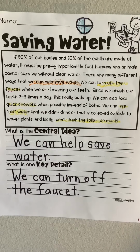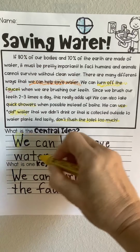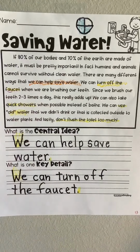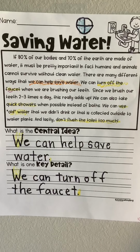Now before I finish, I'm going to highlight my uppercase letter and punctuation in both of my sentences. And I am done. When you have finished, you can type your name in the text box and turn in your assignment.